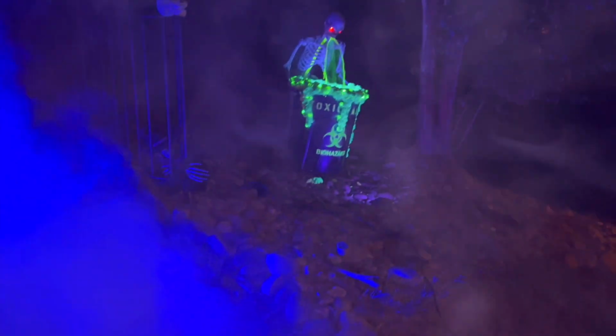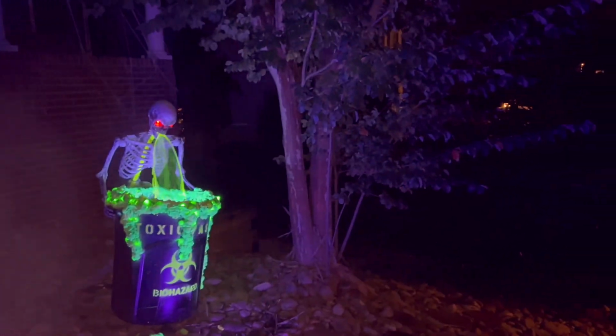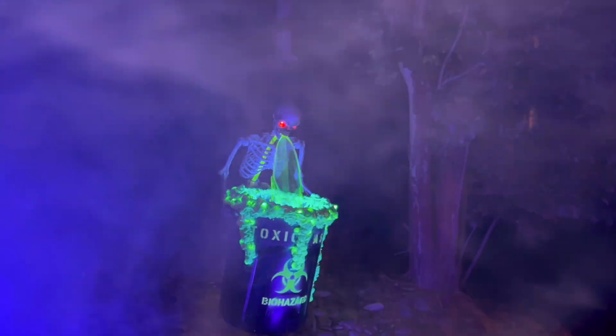Props that I built, props that I bought. Here's a puking skeleton that I built. I built the toxic waste dump of bones that you just saw. This Grim Reaper flies over their head. It comes down from the porch and flies over their head, barely missing them as they're walking by. We have a jumping spider here that as you walk by will jump out at you. And we put that in different places along the path in different years. This zombie also moves around when people walk by him.